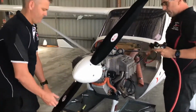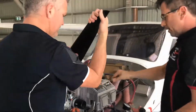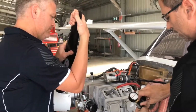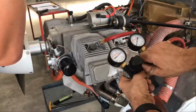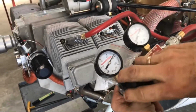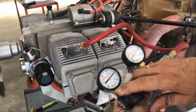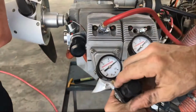So once again, we've got our second person holding the propeller, connecting the tube, adjusting that as close to 80 as we can, applying the pressure, adjusting that back up now to achieve 80, and when you are at top dead center there should be virtually no load on the propeller itself.